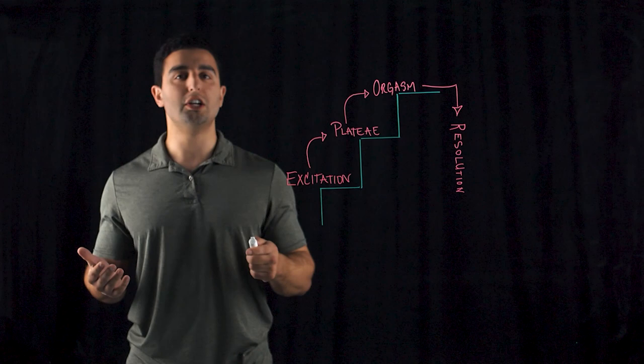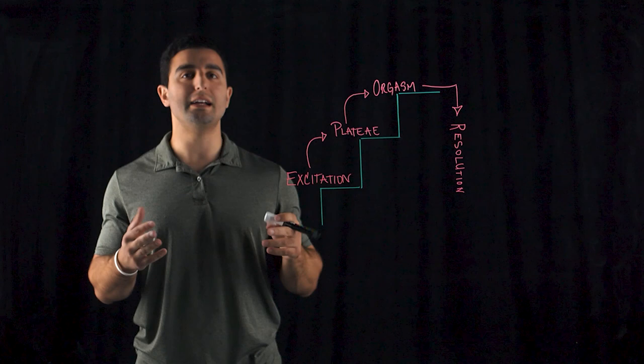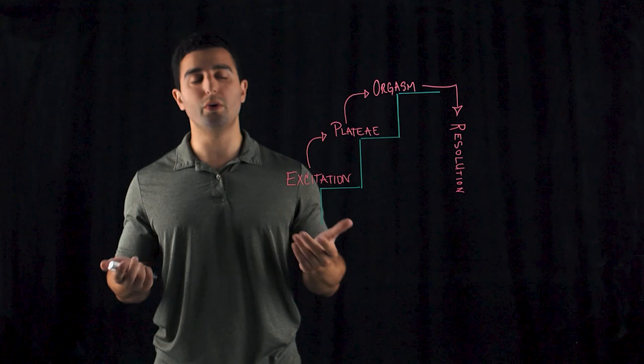During excitation, we are in a parasympathetic response. Remember the rest and digest response, where everything becomes vasodilated in the reproductive system. In the penis, the shaft would become engorged with blood. And in the female vulva, the clitoris, all of these regions would be engorged with blood in order to prepare for intercourse or coitus.